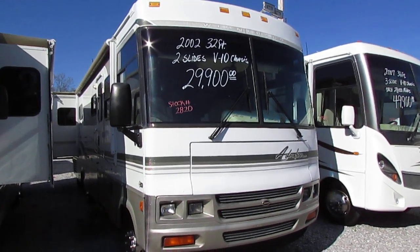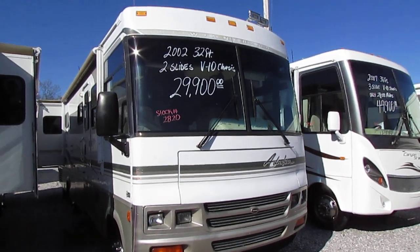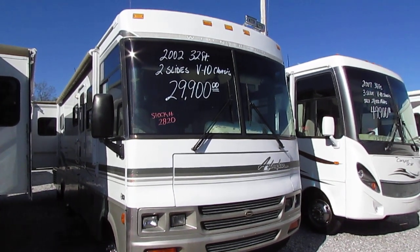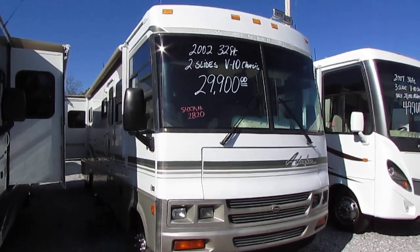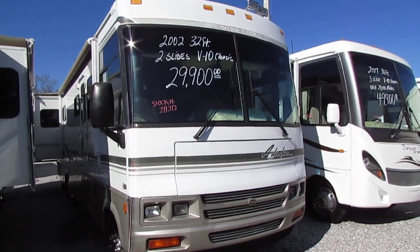And it's another one of my favorite brands. This is a 2002 Winnebago Adventurer 32V with only 67,000 miles. Folks, this is only a 32-foot Class A motorhome. It only has low miles.